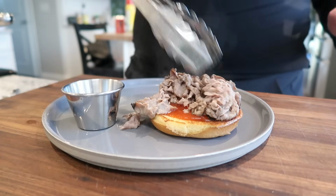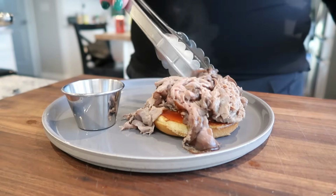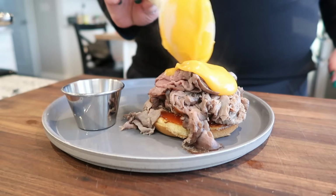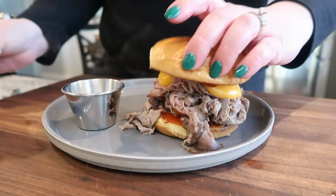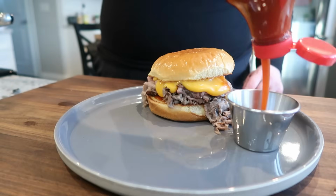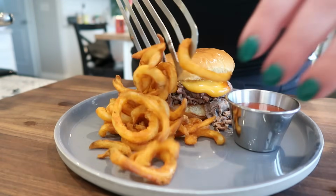I did let some of that au jus drain as I was taking it out of the skillet so that the sandwich wouldn't be too wet. Put the cheese sauce over the top, a little bit more Arby's sauce, put the top on the bun, and then we like to have our curly fries with some of that Arby's sauce for dipping.